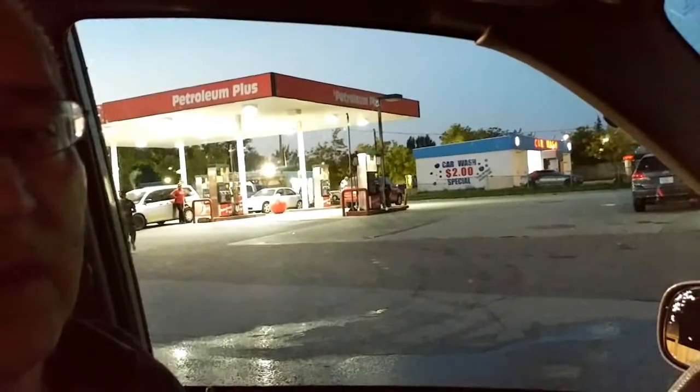All right, so say goodbye to Klassic Car Wash. Yep. Pretty good. $13. And the second wash was free, plus $5 for the lava, so that's worth it.